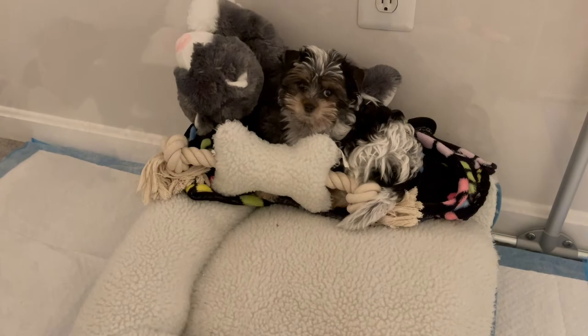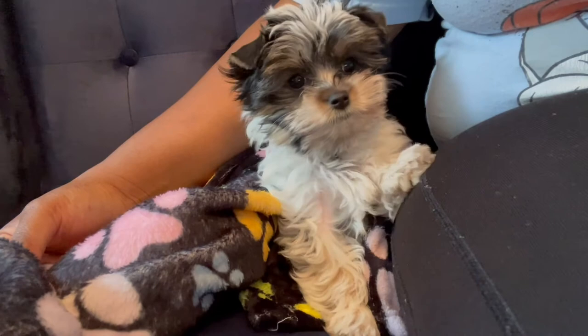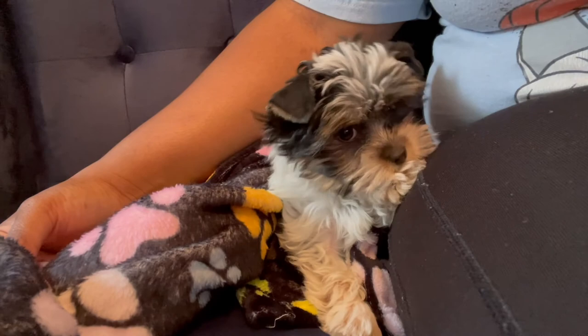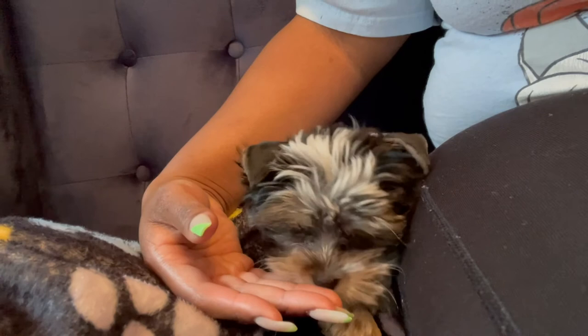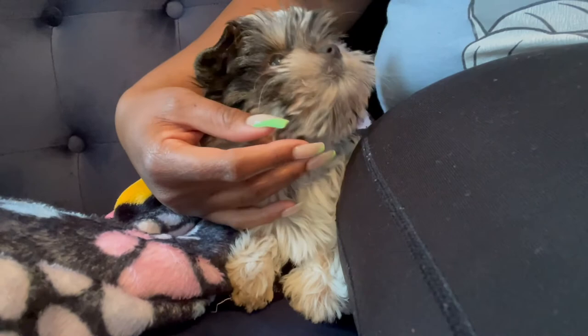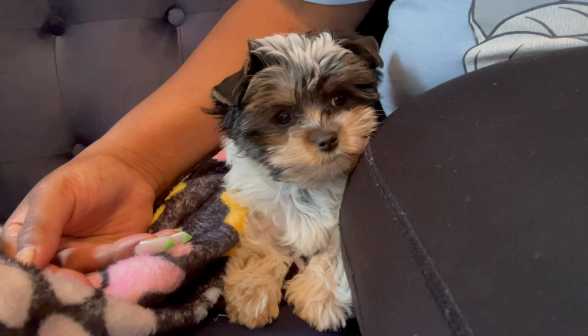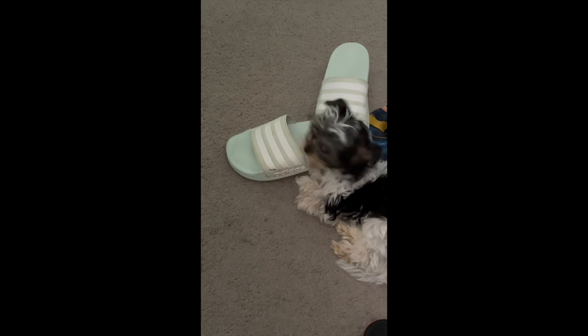Come on, Mama. You wanna play with your toys? Love you, Boo Boo. Love you. Love you, Sagey. Love you, Sagey. Love you. Why is her head inside the shoe? You sleeping?